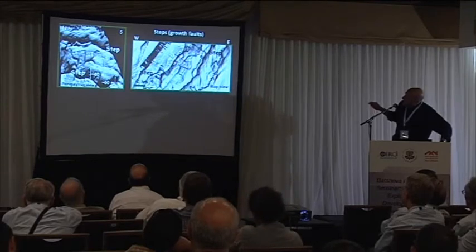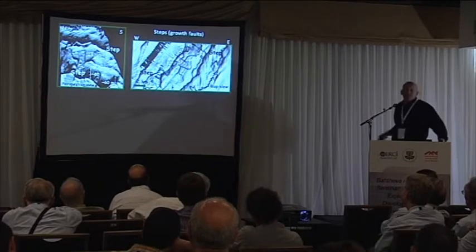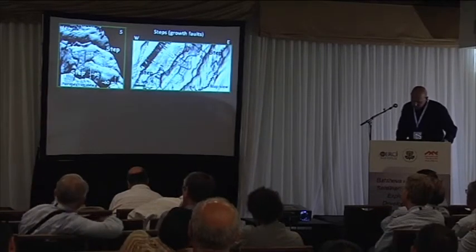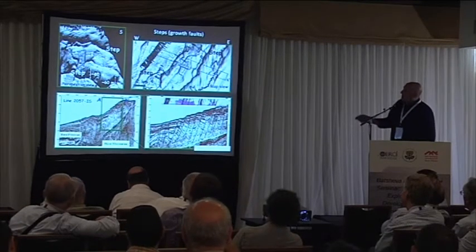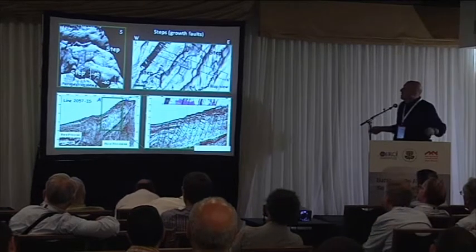This is the landslide in the upper side of the step, or this lineament. This is the landslide in the lower side of the lineament. Trying to connect them to the deeper structure. This is a seismic line. This is its trace over here or over here.